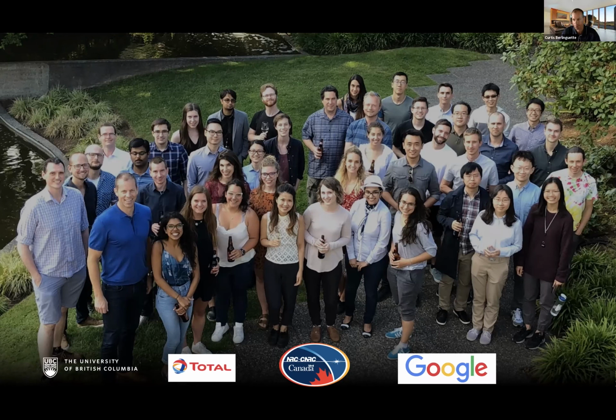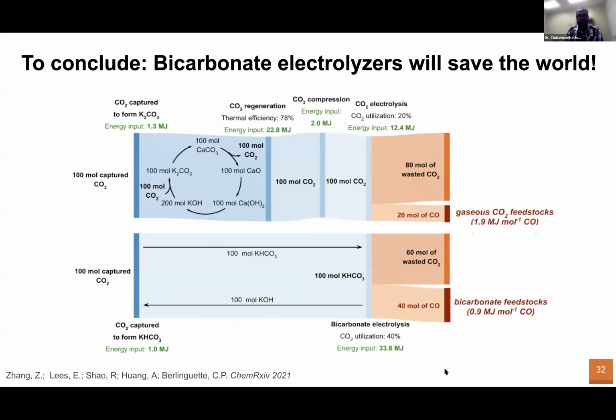So we actually have just a few questions maybe you could address. I think the first question, maybe touched a little bit on it in the previous slide, but they wanted to understand the energy requirements for the reference system. So how much are you saving by transitioning from using gaseous CO2 to this bicarbonate system?